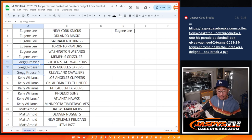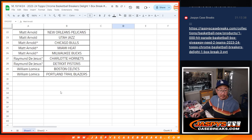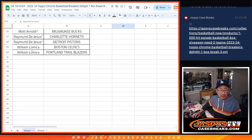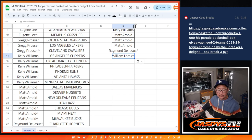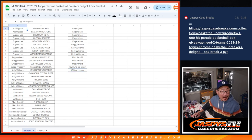Greg, for the purpose of the promo, two teams, one entry. Kelly, with six teams, that's three entries. Matt Arnold, seven teams, for the purpose of the promo six, that's three entries. Raymond bought the last two, that's an entry. And William got two, that's an entry. So I just want to make sure I got everybody: Adam, Eugene's four, Greg, Kelly's three, Matt, Raymond, and William.